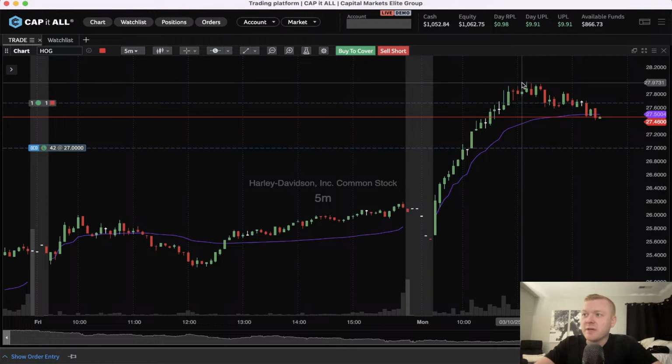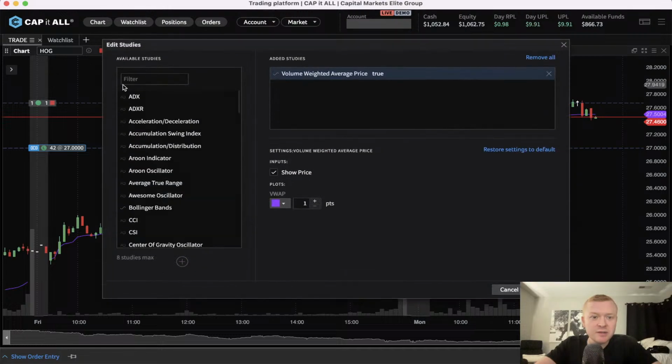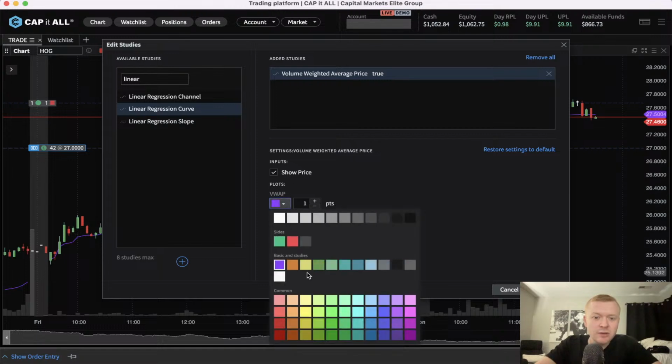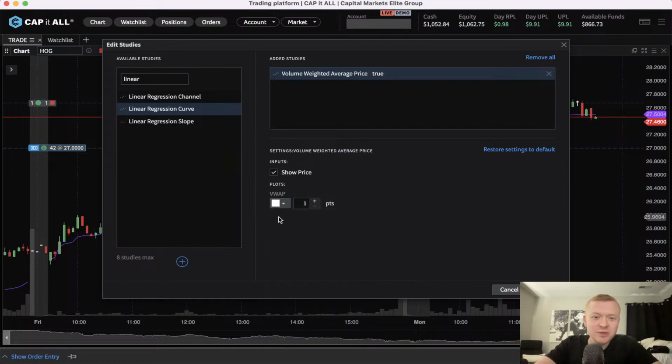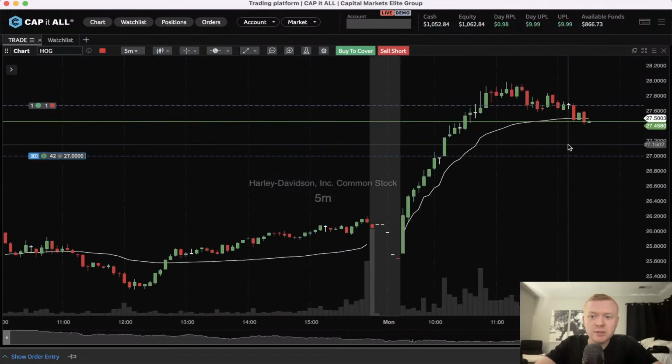Always, always. Okay, Vaughn, are you able to put linear regression on your chart? You like it. Linear regression. Is that what it's called? I can look in the settings or the studies. Linear regression. Is it the curve, channel, or slope? Assuming the curve. What color you want it to be? Let's do white. Linear regression. All right, we're under that.